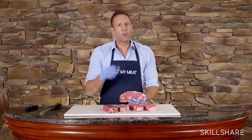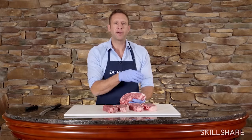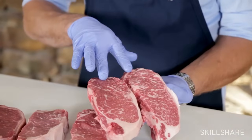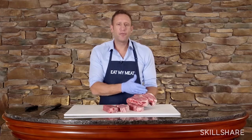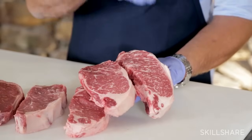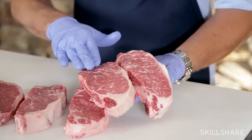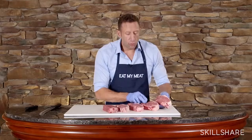To go one step further, a Japanese-style beef, Kobe, which the American version is called Wagyu, and it gets very confusing. Wagyu just means Japanese-style beef made in America or grown in America. You could see the amount of intramuscular fat here compared to our Prime. It's a big, big difference. There's probably sometimes 40, 50, 60% more intramuscular fat in something that's Wagyu or Kobe.